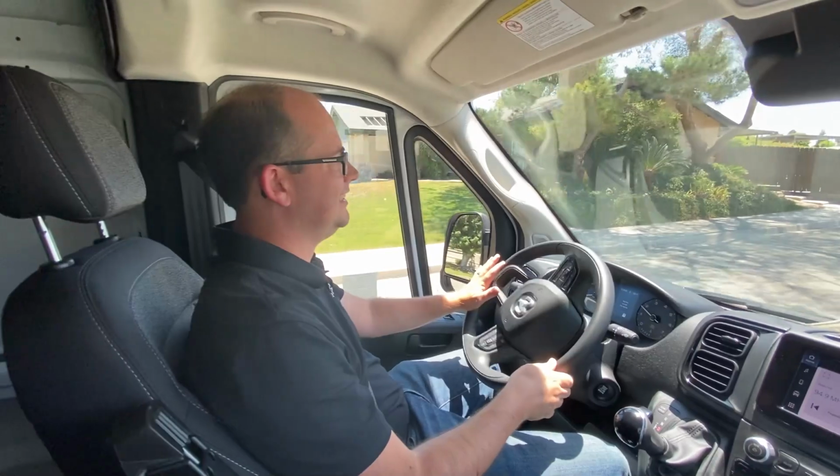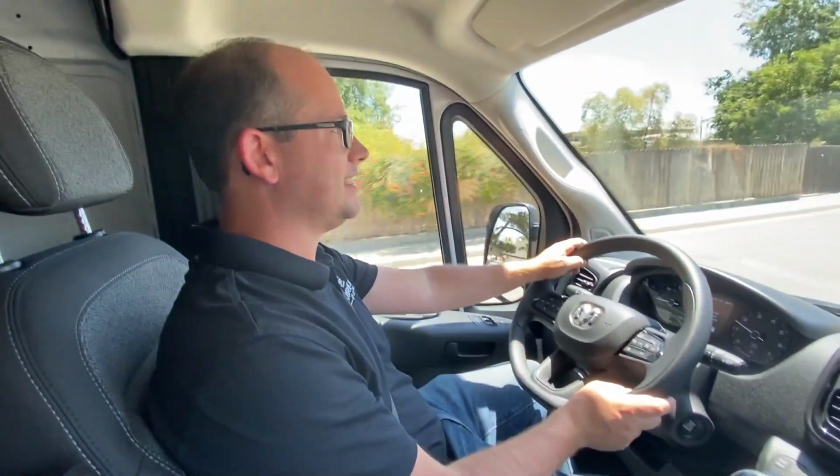Easy. That's a great turning radius for a car this size, and this is the 159-inch wheelbase, so that's the 12-foot on the inside. That's the longest one. So high roof, longest size. It's a 250, so not as much power as a 350, but we don't need all that. So I'm pretty happy with how this thing is performing.